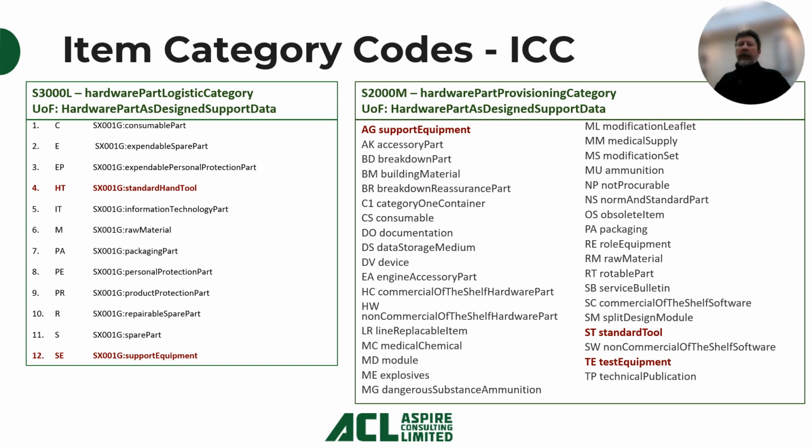Now, the problem occurs when we look at the new S-series specifications. Basically what we've got is two very similar coding approaches in S3000L and in S2000M. In S3000L, we have a unit of functionality called hardware part as designed support data, and in S2000M, we have a unit of functionality also called hardware part as designed support data. In S3000L, there is an attribute called hardware part logistics category, and in S2000M, it's called hardware part provisioning category. Very similar, I'm sure you'll agree.